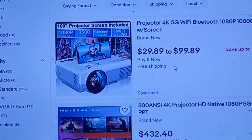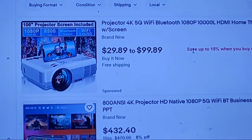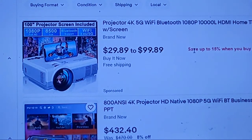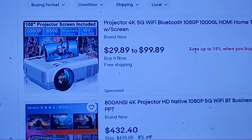Look at this. For $28, you can walk away with a 10,000 lumen projector. Can you believe that? For 28 bucks, a 10,000 lumens projector. You know it's messed up because eBay wants to cut down on fraud and scams, yet they allow these companies to come in and do business with them, and these companies end up scamming tons of people on these cheap knockoff projectors.